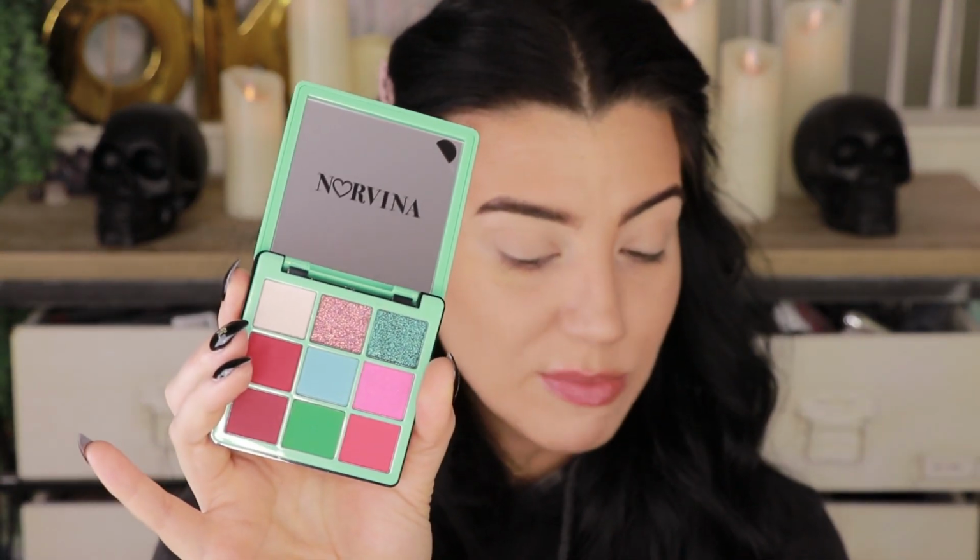So this is the Norvina Mini Cherry Palette. When this was announced on the Norvina page and the Trend Mood page, I think about 10 people within the first few hours sent me a DM to tell me that I needed to buy it and that I needed to do looks with it. One of you even said that it was me as a palette. So obviously, these are very me colors. I'm definitely excited to play with these today.